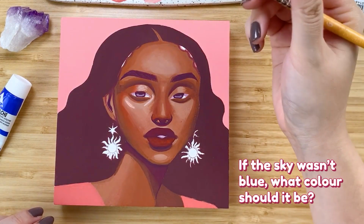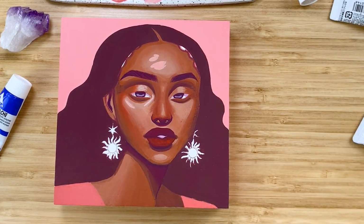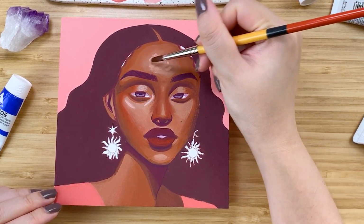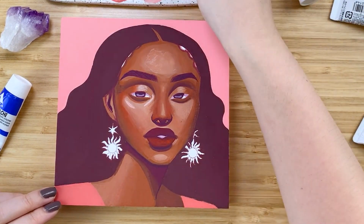If the sky wasn't blue, what color should it be? I'm thinking like a soft lilac or lavender. I think the nice thing about the color blue, especially the sky, is that it's very calming and easy on the eyes. So I think that purple would be the best alternative.